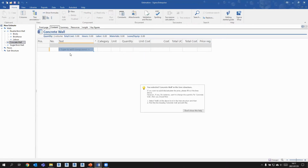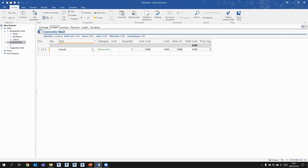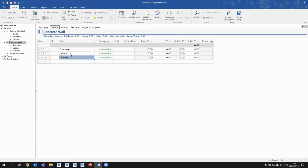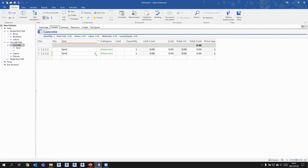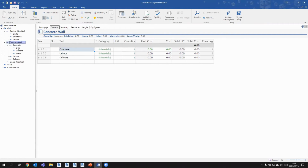Same with a concrete wall, we can go in and say concrete, labor, there might be some delivery costs, whatever the case might be. And again, you can complete this information. You can even go a little bit deeper in here. So on the concrete, we might have our sand, cement, water, and we can build up those ratios all the way back down. So what I really want to convey here is the composition, or what we refer to as recipes, really brings in the value of making your values a lot smarter.